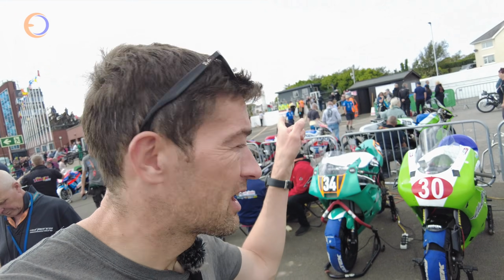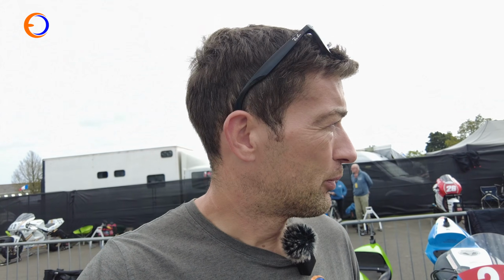I don't know if you can see it, the red light is flashing, so it's red flag, session stopped, so who knows? It's the Isle of Man. It could be a wallaby wandering around, or somebody's blown an engine, or of course somebody's crashed. So basically we wait and see what goes on. All the boys have phone numbers for Eric and people in the paddock, so we sit and wait for the phone to ring, and hope our boys are all right.